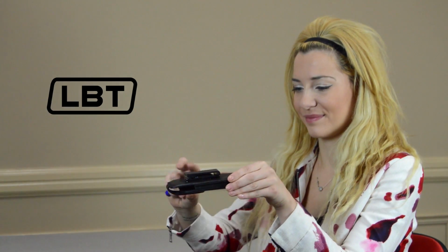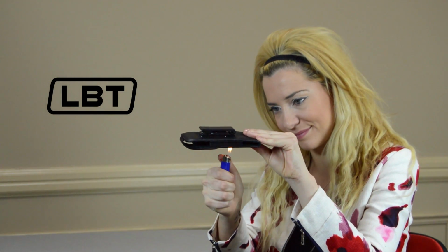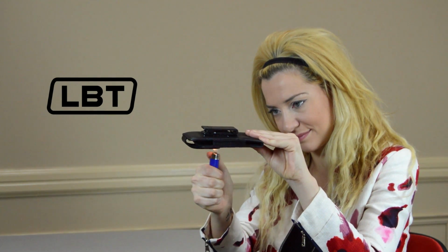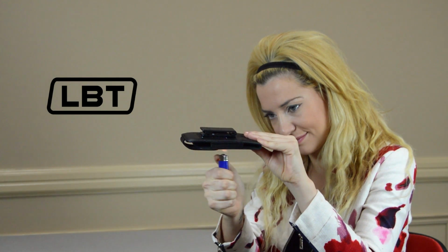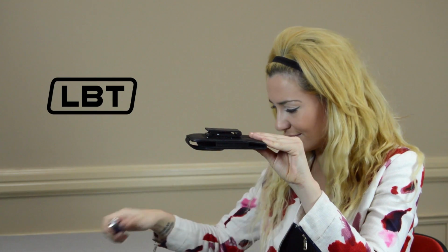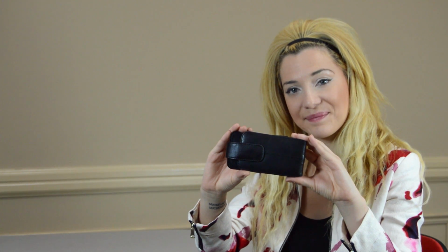I'd like to show you that our cases are genuine lambskin leather. We can do this by performing a simple lighter test. As you may know, real leather does not burn. Let's try it out. See? Nothing. That means they're genuine lambskin leather.